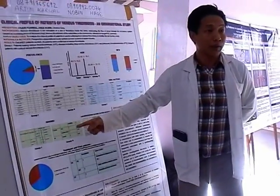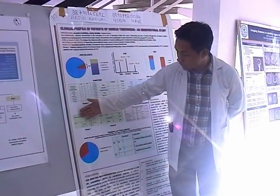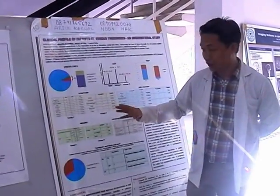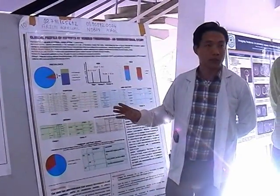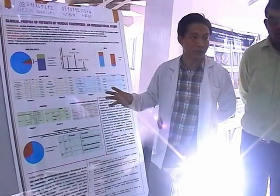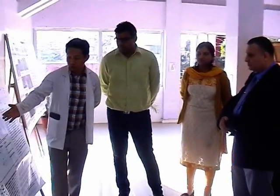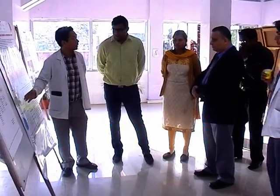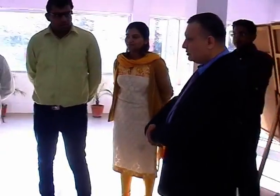All of the patients were subjected to radiological examinations. In deep venous thrombosis, we found that duplex ultrasonography was very sensitive and specific. In pulmonary embolism, CT pulmonary angiography was the investigation which helped us in clinching the diagnosis, with density over 90 percent in 7 out of 8 patients. In cortical venous thrombosis, MR venography was the investigation with very high sensitivity.